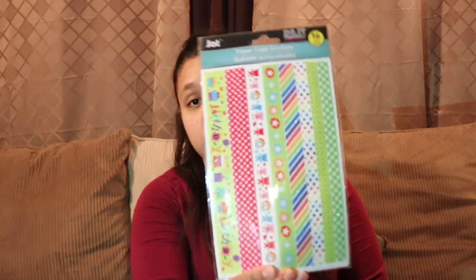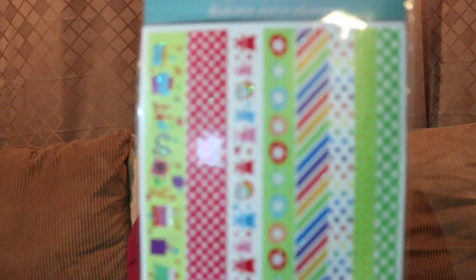I got this student monthly planner. I really liked it. I like the design of it. Earlier last year, I got some when they first started getting a lot of these, and I got a different design. But yes, I got this one also for another situation that I'm gonna use it for. I got paper tape stickers. They're super cute. I'm gonna use this on the planner.